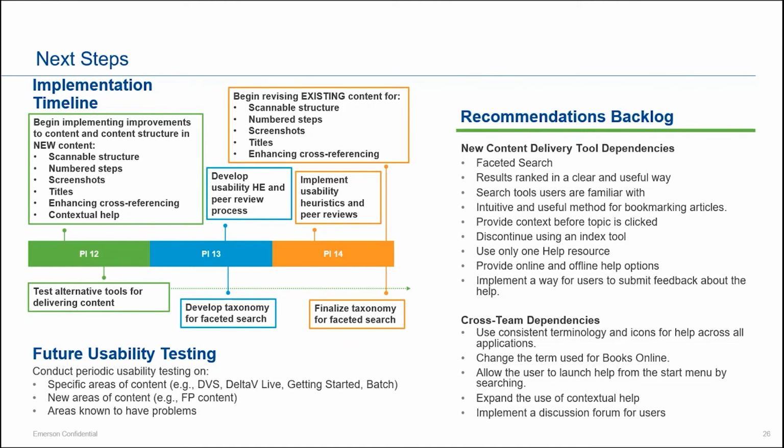In PI 13, we plan to begin at least developing a taxonomy or classification system for a faceted search, for when we are eventually able to implement a faceted search. We will be working on developing our usability heuristic evaluation and our peer review process. And then in PI 14, we intend to roll out our usability heuristics and peer review process and actually begin using it in our team. We also hope to finalize the taxonomy for the faceted search. And at that point we'd like to begin revising existing content for the improvements that we can make to the content and the organization. That will be some big projects for existing content.